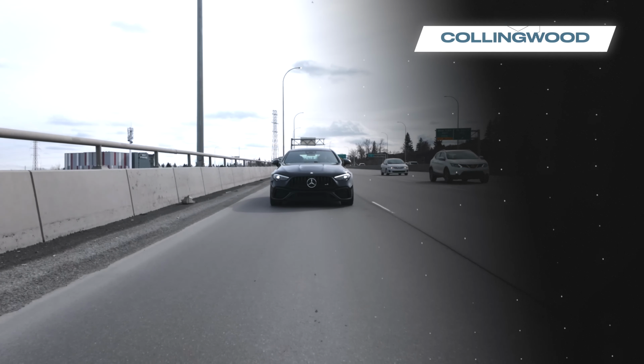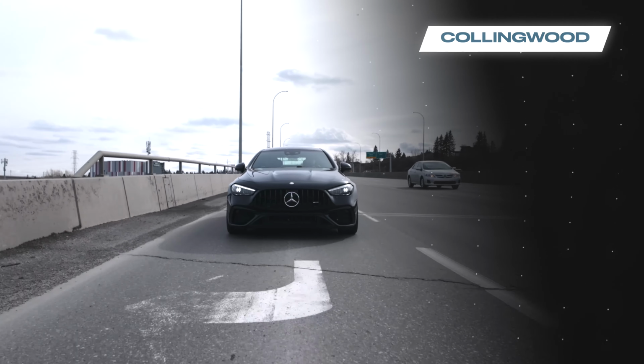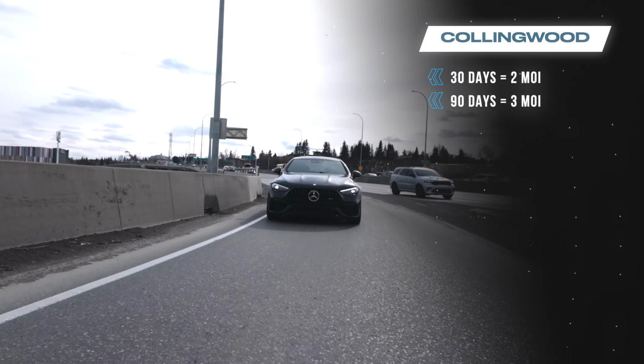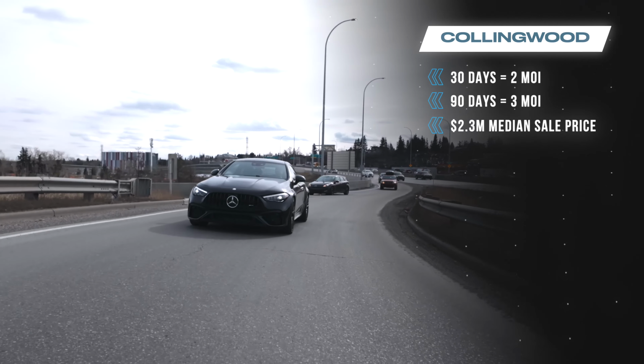Brentwood is behind me. We're here in Charleswood, and Collingwood is over there. Collingwood is the most inner city of the 3. Collingwood's numbers last month had a 2-month absorption rate over the last 30 days, which is down from 3 months for its 90-day number. And it had a median sale price of $2.3 million.